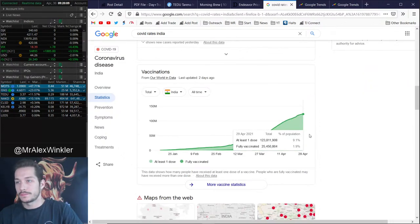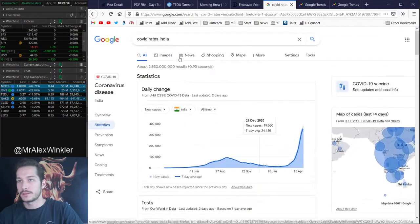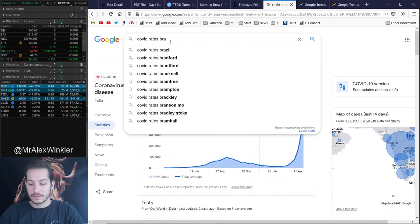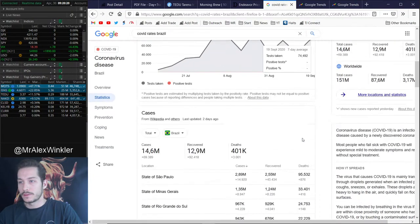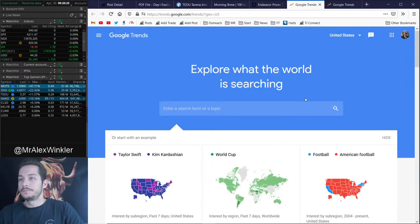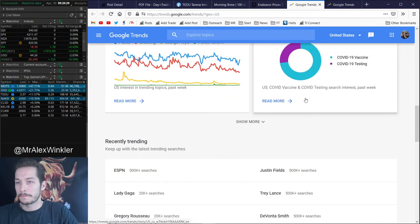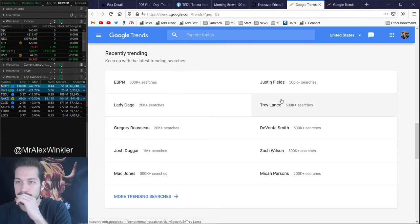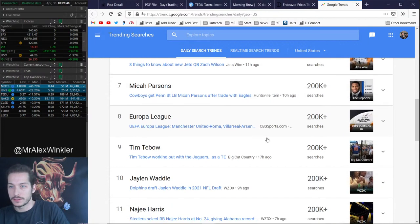Heavy stuff. 10% of the population is vaccinated already. Go to Brazil, another country that's historically struggling so far with COVID. It's been a lot of sports right now in the trending searches.